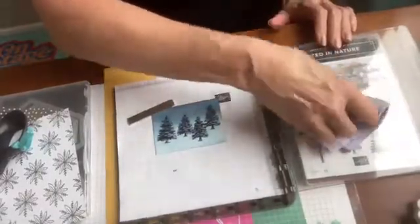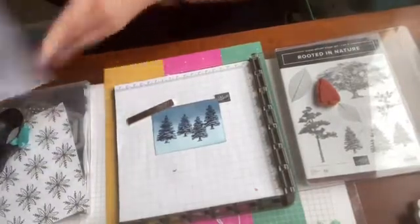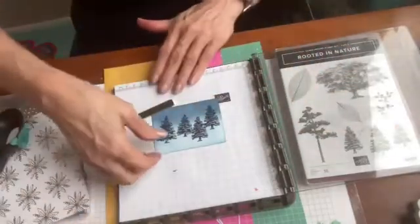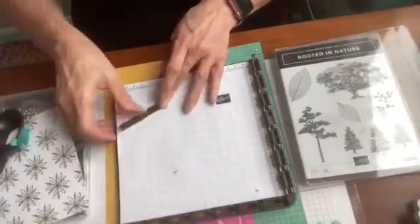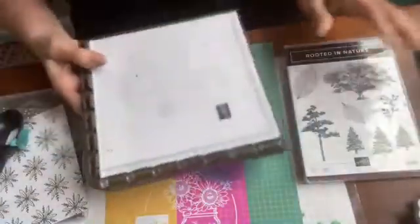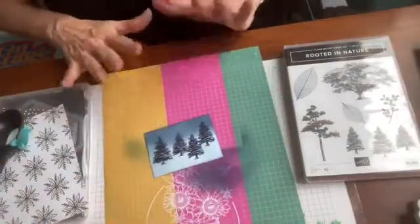See, this kind of forces me to clean my stamps before I put them away. I don't know about y'all. I think most of us are in the category of either you clean everything before you put it away, or you're like me and you are really bad about cleaning your stamps before you put them away. And I don't want to get that on my finger. I didn't want to transfer a bunch of dark ink onto my nicely stamped image. Okay, so that is there.